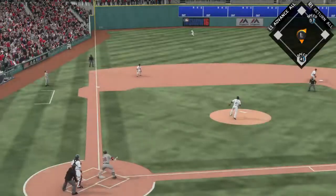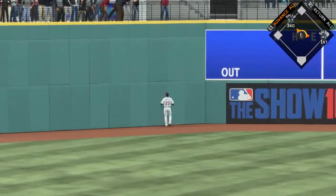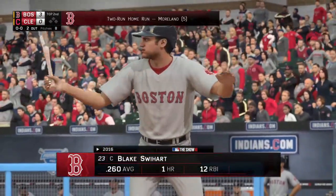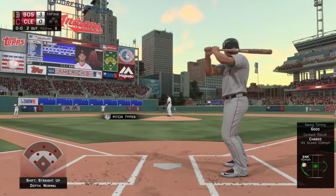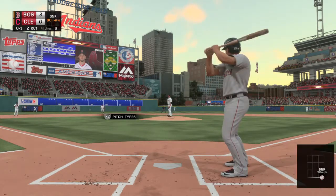Here comes another one. High in the air and deep to straightaway left. Brantley going back. Gone! It's a 2-run shot to straightaway left. Home run number 5 on the year as the Red Sox have moved out 3-0.